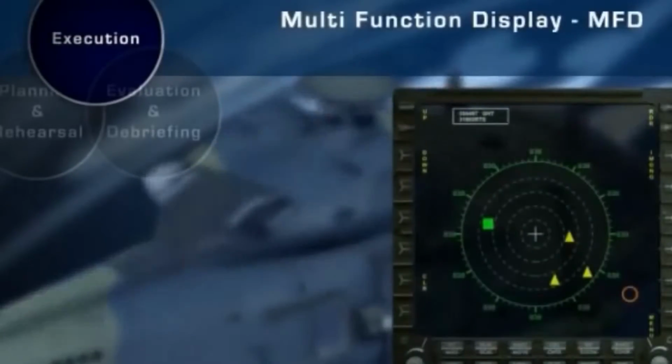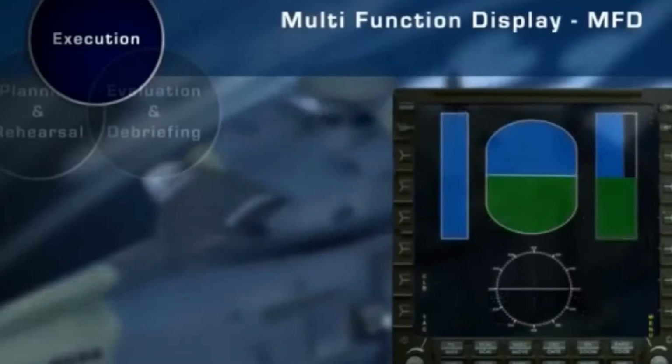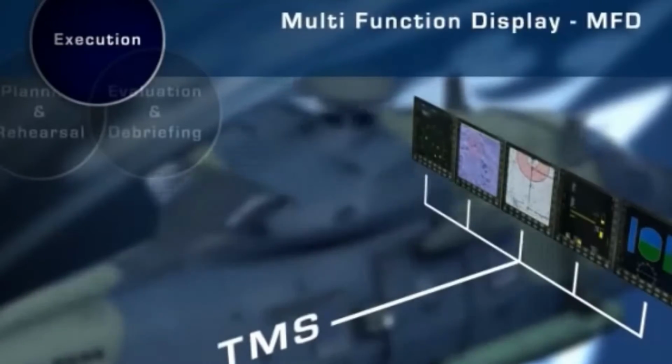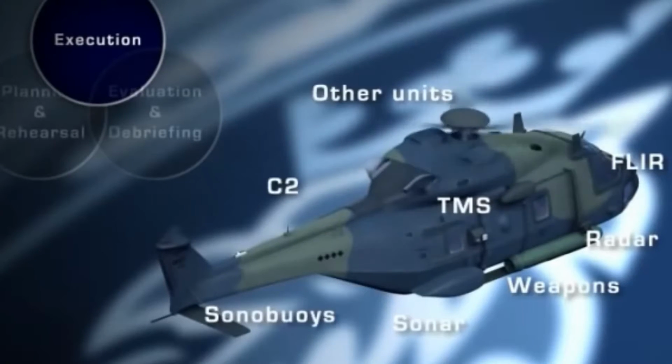Modern helicopters are usually equipped with multifunction displays, MFDs, on which flight data, engine status, tactical information, etc. is displayed. The TMS uses these MFDs so few or no extra displays are needed to integrate the TMS into the helicopter. For maximum flexibility, required information can be displayed on any MFD. The helicopter's various subsystems and sensors are managed by the TMS, which combines these assets in order to achieve excellent situation awareness and information superiority.